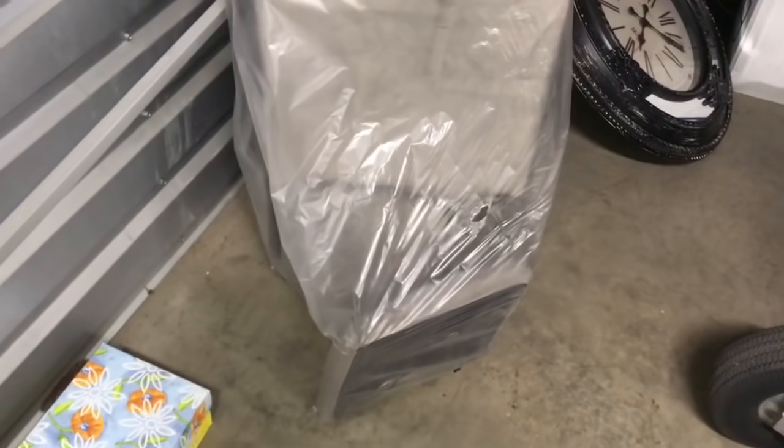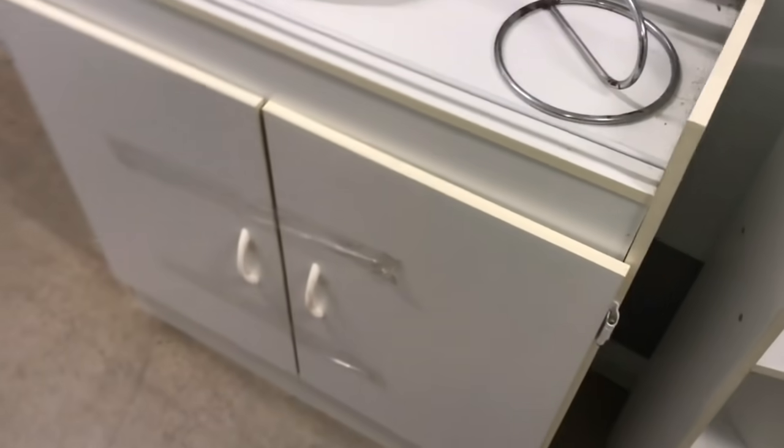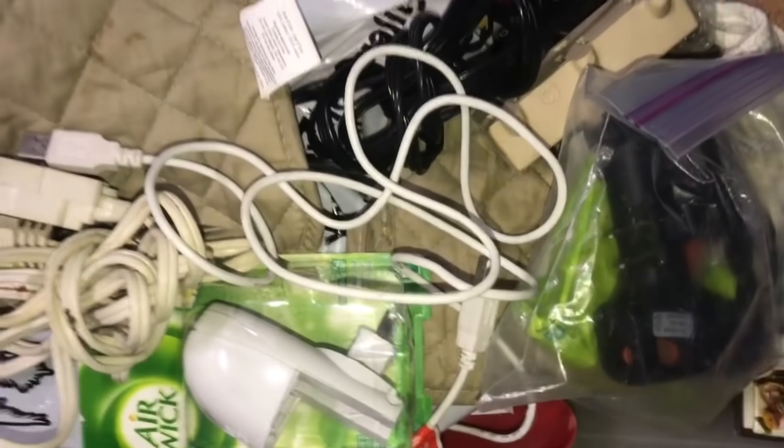Three of these nice little IKEA ottomans. These are worth $15-20 a piece, I imagine. Got some clothes. Got a metal doohickey. This is a curtain rod. Got a nice little cabinet here. That's worth $20 probably, maybe 10. $5 or $10 there. Then we got a little stand. This is the headboard footboard for the bed. Here we got a bunch of doohickeys and steamer hoppers and air model firearm, a G2.